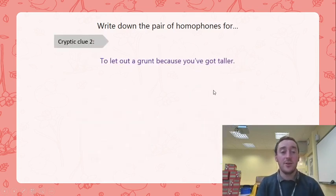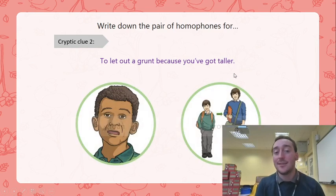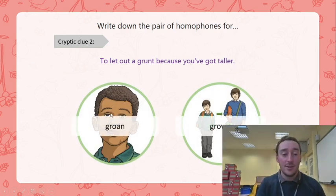Next, cryptic clue 2, to let out a grunt because you've got taller. So to let out a grunt is a groan, isn't it? But if you've got taller, you've grown. Let's have a look at the difference. So you're groaning there, but if you're growing in size, that's that type of grown there.